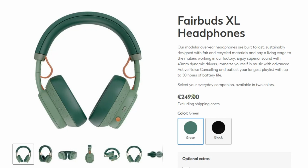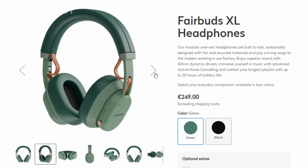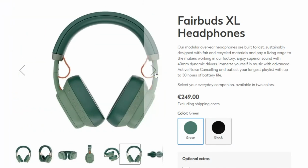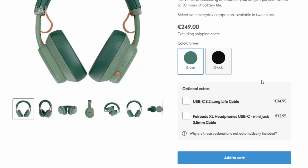While this may be higher than some mainstream headphones on the market, it is essential to consider the long-term value and sustainability aspect offered by Fairphone's products. By investing in the Fairbuds XL, users not only acquire a high-quality audio device, but also contribute to minimizing electronic waste and supporting a more responsible approach to consumer electronics.